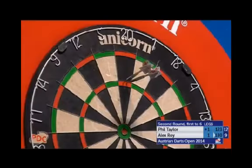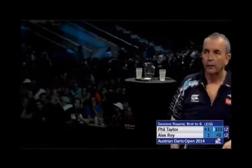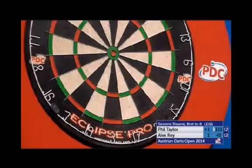And as we said, Taylor is the number 4 seed. Well, look at this. This is going to set it up wonderfully. Just needed to make sure he didn't follow that into the treble 20 and bust his score. Phil has got to take 123 here. He may only get a shot at the ball, if that. Well, 57 helps a lot. So, Phil Taylor for 123 checkout.